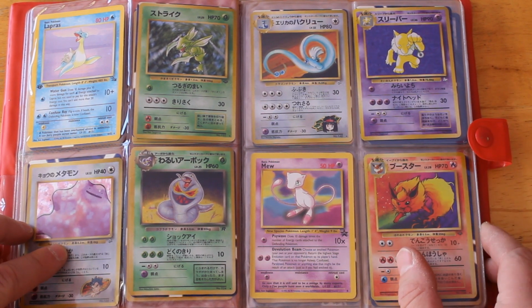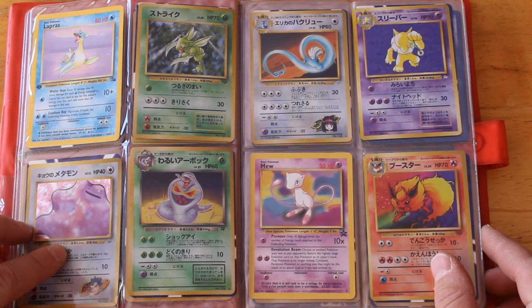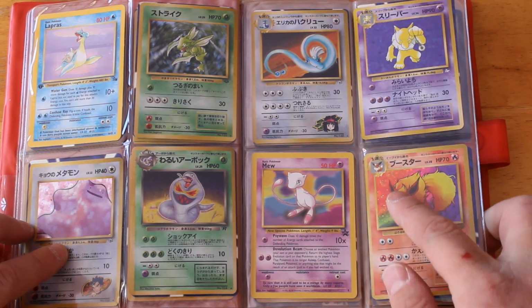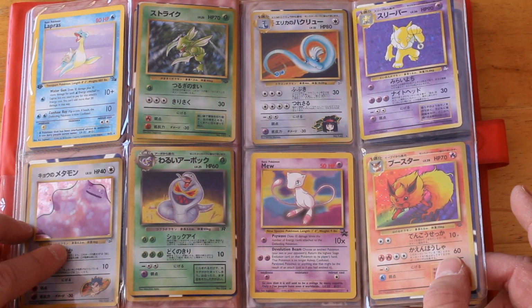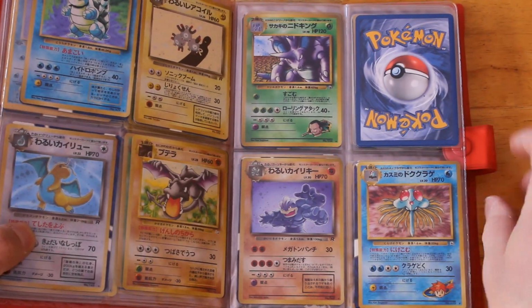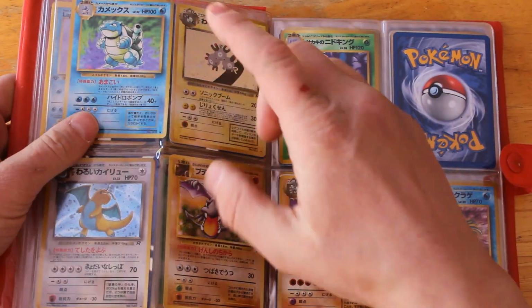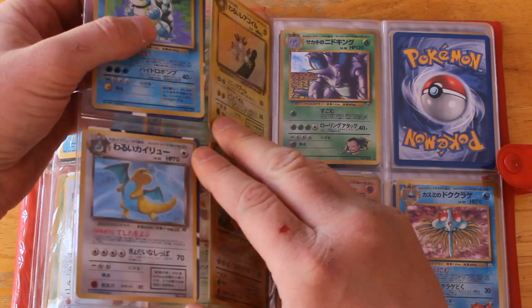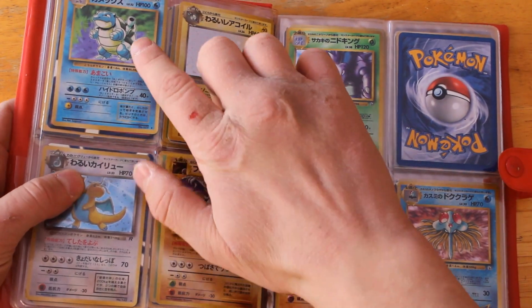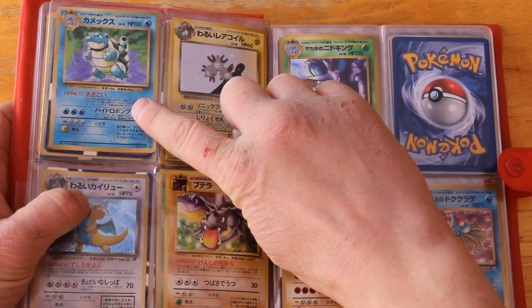But yeah, Japanese Hypno. That's cool. I forgot the name of this one, but man, isn't that art just great? I love the background to that. Blastoise, the holographic one that's Japanese. That's cool. That's what I mean. You can tell why that would appeal to a 10-year-old, right?